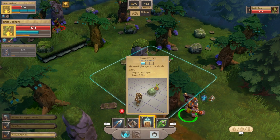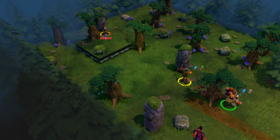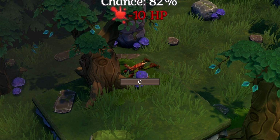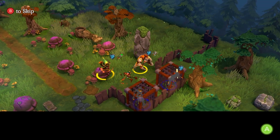XCOM and Heroes of Might and Magic aren't really my bag, given I'm basically a high-functioning moron, but the mechanics mix well, even if it's not something that I want to keep playing. If you like either of these franchises, and especially if you like both, give this game a try.